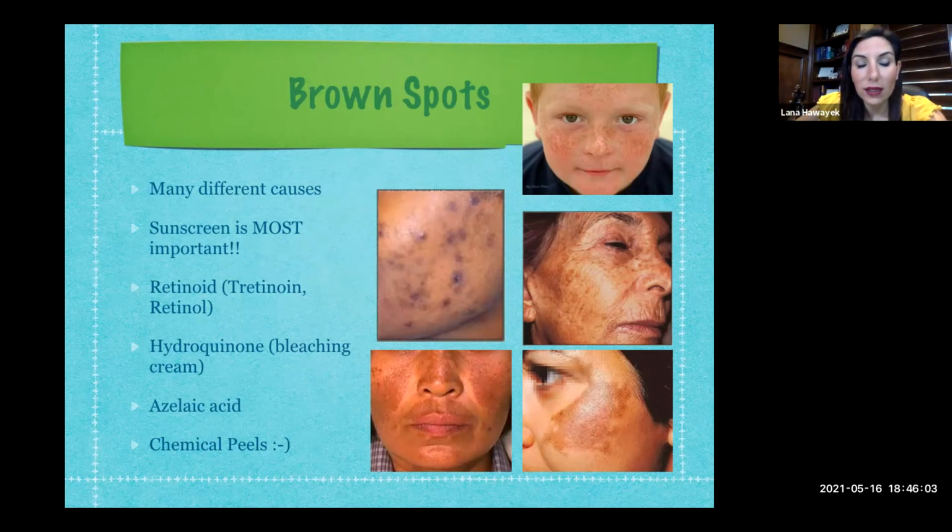The most important approach to treatment, I look at it as a 4-stage approach. Number 1 is sunscreen. If somebody is not going to use sunscreen, I almost don't want to treat them because they're not going to get better. The minute you go out in the sun, things are going to get worse. The second step is a retinoid. Those are the creams like Retin-A, Tazorac, tretinoin is the generic.